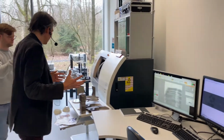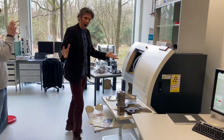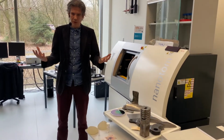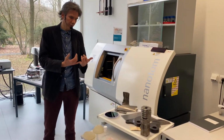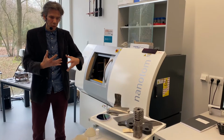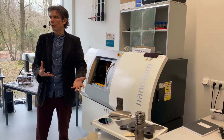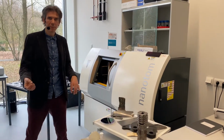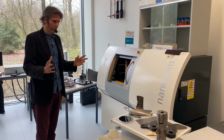So hopefully you understand that we're looking at all kinds of classes of materials, and particularly we're trying to understand the degradation mechanisms. There's often plasticity, damage, fracture, but also degradation due to the influence of humidity, temperature, but also age over time. So all of these processes we're studying here.